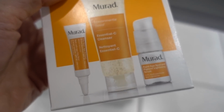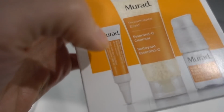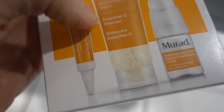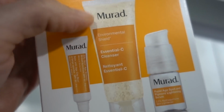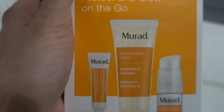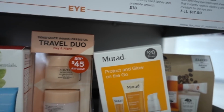The sunscreen, however, is not bad. I think it's fragrance-free, and it has iron oxides in it, which can protect against hyperpigmentation. That one's worth it. But the Essential C Cleanser, no, like, don't even waste your time with that. A fragrance containing citrusy face wash, it's going to irritate and dry out your skin. Vitamin C in a face wash, yeah, right, that's not doing anything.